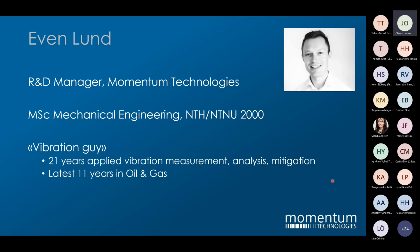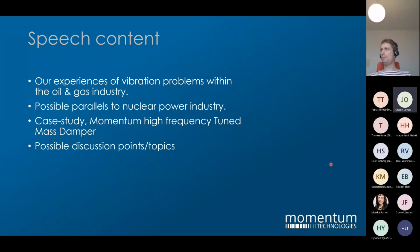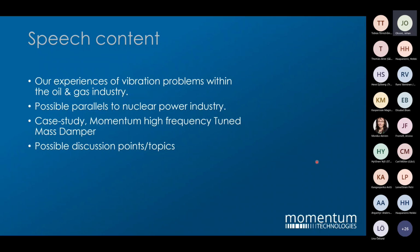So I think we have a short time, so I need to move swiftly. So you have to come back with questions after the presentation and in the discussion session. What I'm going to cover is our experiences of vibration problems within the oil and gas industry, try to draw some parallels to the nuclear industry, and showcase the high frequency tuned mass damper that we call a Momentum high tuned mass damper, and come up with some points for discussion at the end.